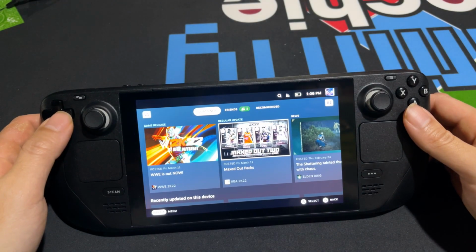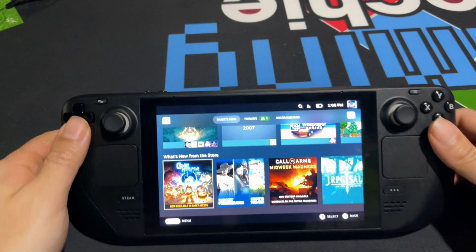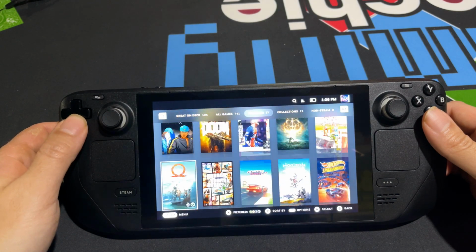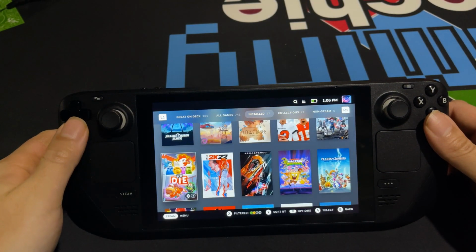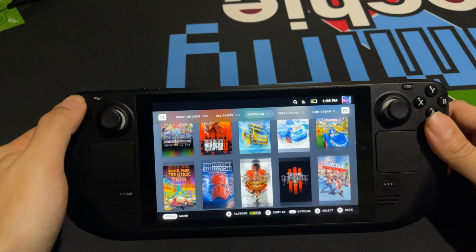So you see your recent games, and you can see all the things that are trending, what's new in the store, all that kind of stuff as you guys are used to. So you can go into there. Of course, then you have the library here, which is what I have here. These are all of my games on here, as you can see. Those are all my games right there that I have installed on the library so far.